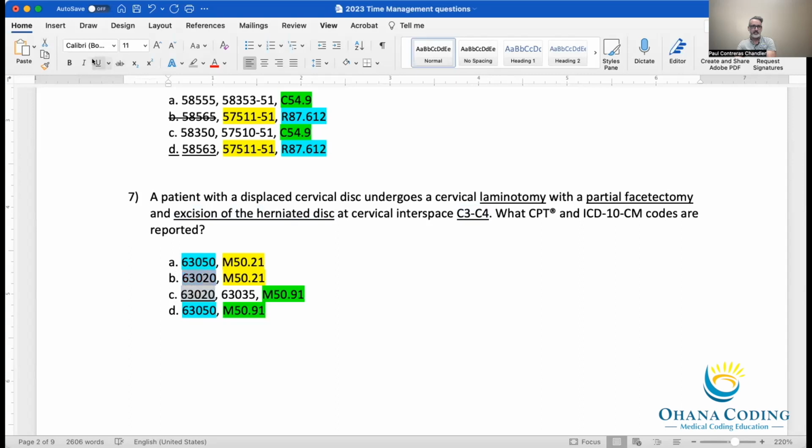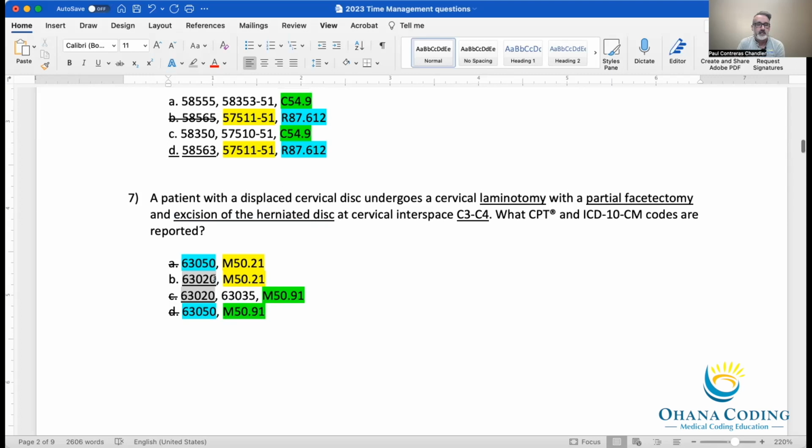And in this case, I have all the procedures underlined, so I can eliminate Alpha and Delta. Because I have all the procedure codes underlined, there's nothing else that was done. I'm not going to waste my time looking up 63035 because everything I need is in 63020. So I'm going to eliminate Charlie, and I'm going to go with Bravo as the correct answer. I'm not going to waste my time looking up the M50.21 code because I have it with one procedure code, and there's no other options that also have a 63020 and an M50.21 to work with. That's it. So 7 is B as in Bravo.